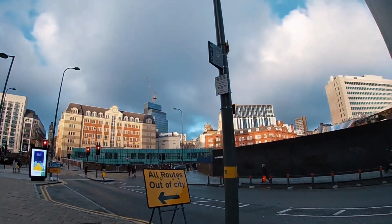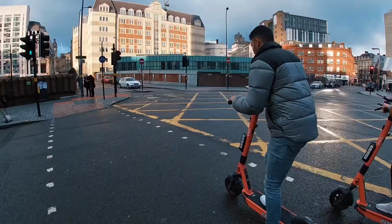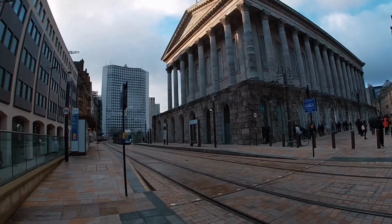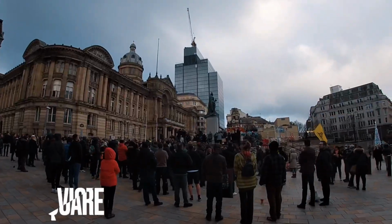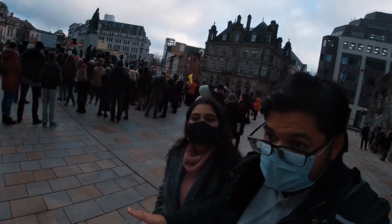But before we head out for home, we really needed to see the Paradise Circus. The whole area has been revamped, and the new tram is there now, which wasn't there before. Tram is coming to Victoria Square and the town hall. So we decided to see the Paradise Circus.